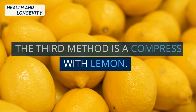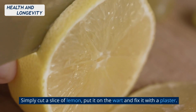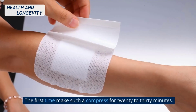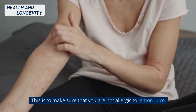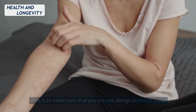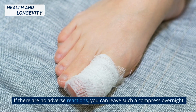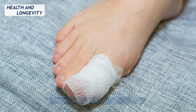The third method is a compress with lemon. Simply cut a slice of lemon, put it on the wart and fix it with a plaster. The first time make such a compress for 20 to 30 minutes. This is to make sure that you are not allergic to lemon juice. If there are no adverse reactions, you can leave such a compress overnight. This will accelerate the removal of warts.